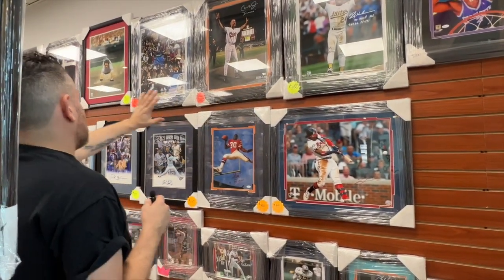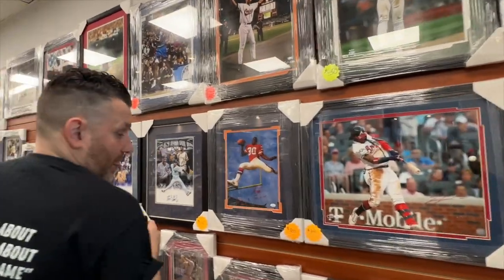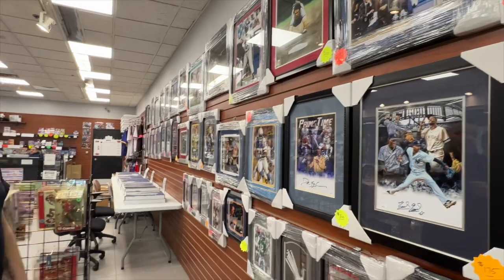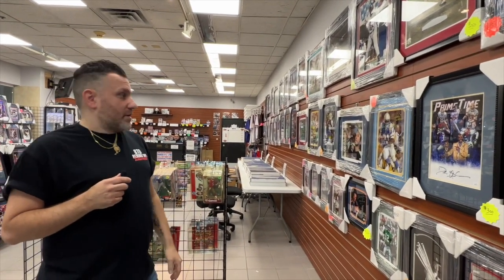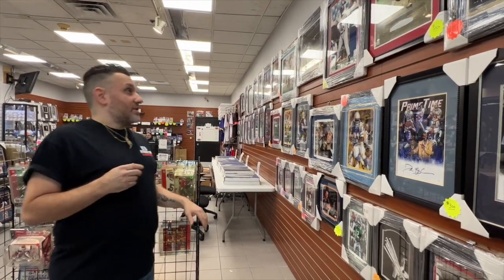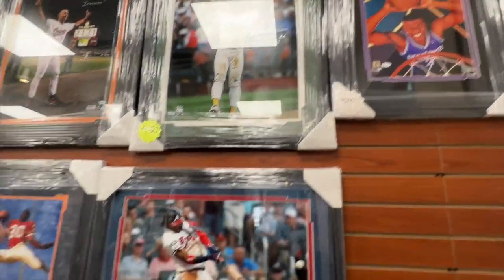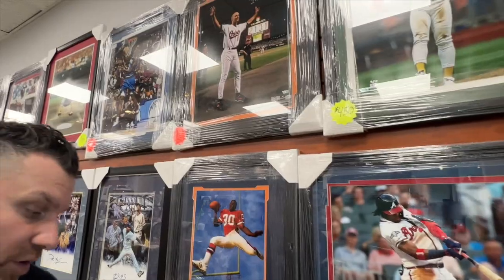Along this wall here is all autographed photos going all the way down to where the supplies are at. So we have everything from baseball, basketball, football, all autographed. So let's start from here. We have Rickey Henderson with inscriptions too. Rickey Henderson, Larry Johnson, tons of Hall of Famers.